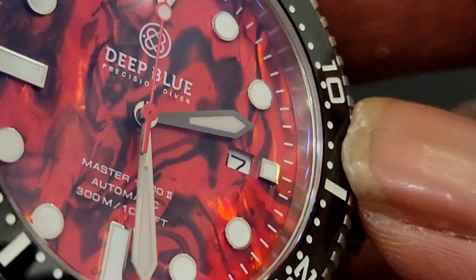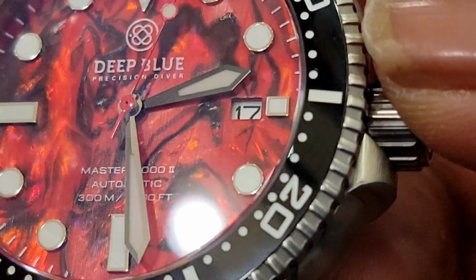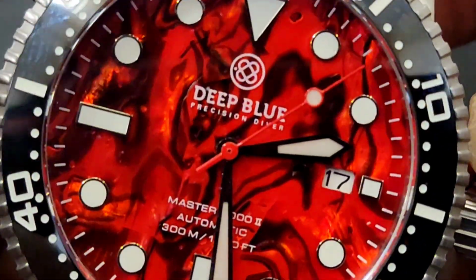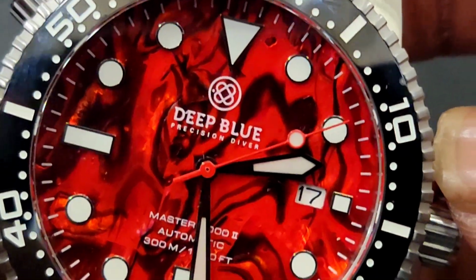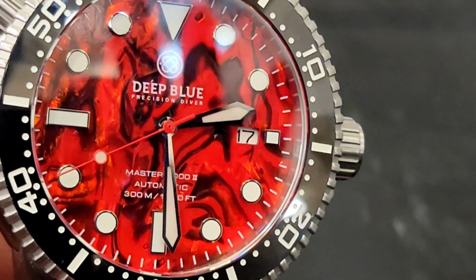The lights, I'm telling you, man, the picture right now does not do it justice. But I can tell you, and I'm trying to get a good angle, this thing is fiery. But here's the biggest takeaway.